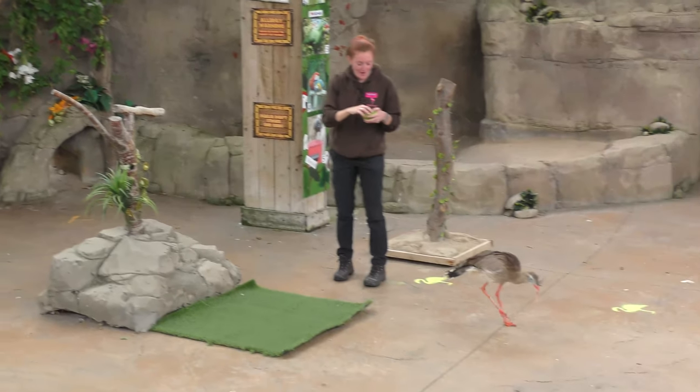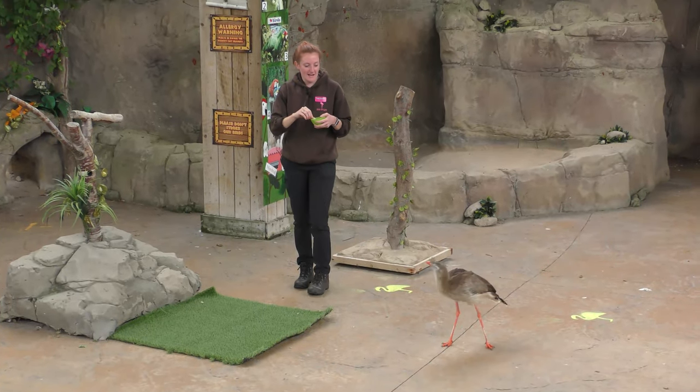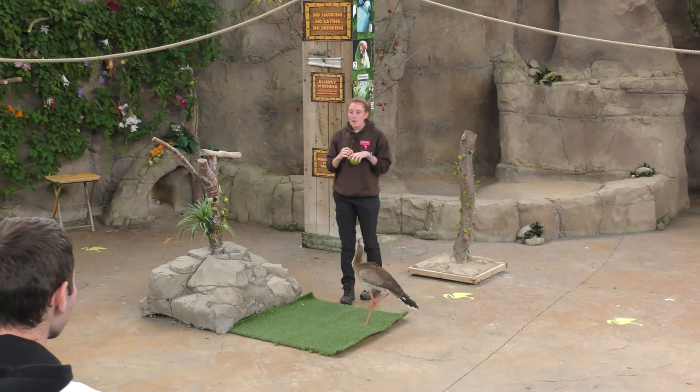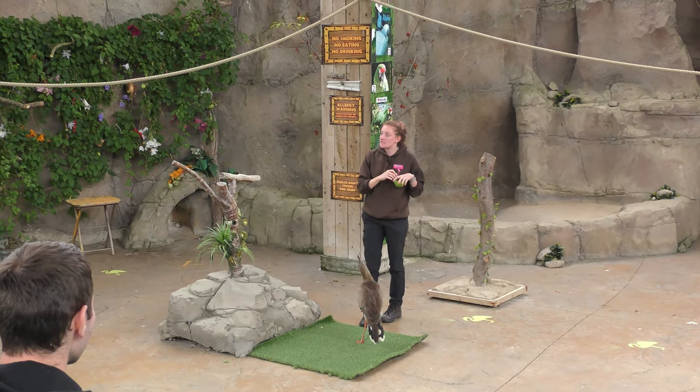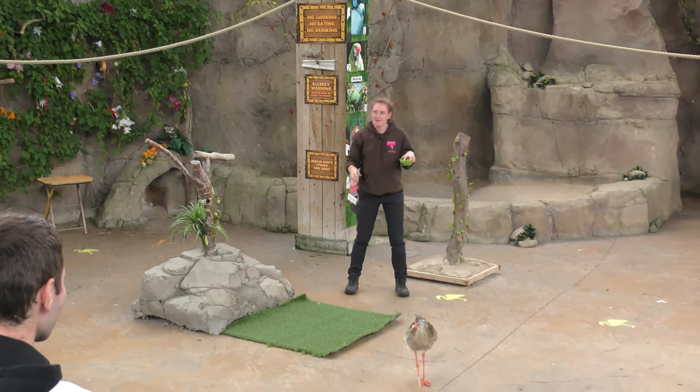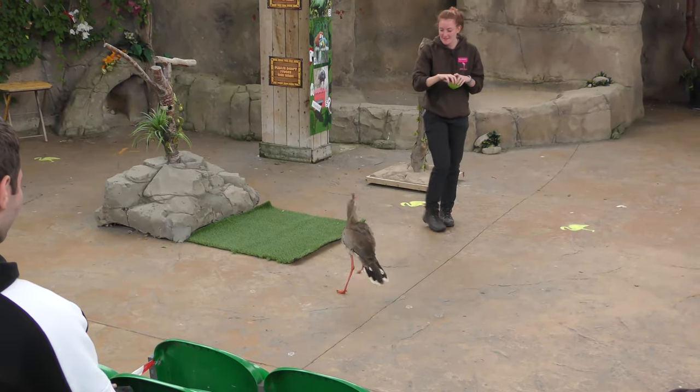Very well done. We'll try one more, because that was a really good one. Good boy. Now he can jump up to about 10 feet tall. I'm obviously not 10 feet tall, and he's not really given me a chance to stretch much because he's so keen, but that was really good. Well done, Gremlin.